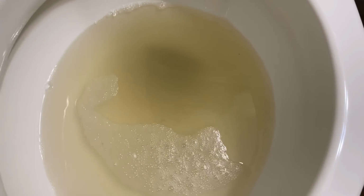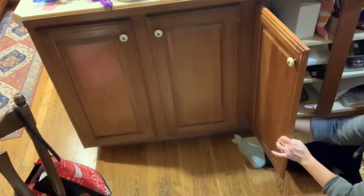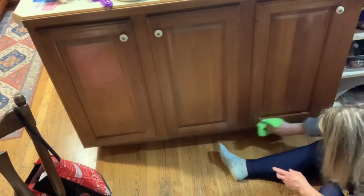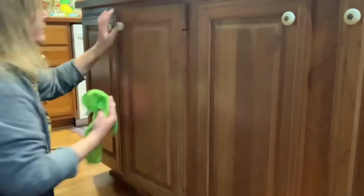I haven't even gotten to the island or the other wall that I use for a pantry. So we're going to finish it out now. I already did the front of the island. I'm going to do, well, this is the front of the island. I guess the other side is the back of the island with the stove. And then we'll do my large wall of cabinets over on the other side.